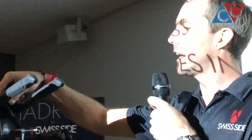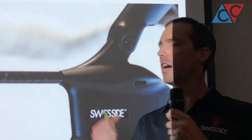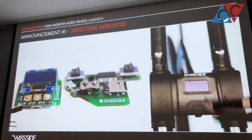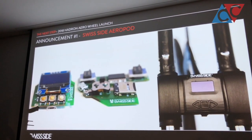So this is the Swisside Aeropod. It's not commercially available just yet, but we wanted to announce it to the world today as part of our wheel launch, that we're going to bring this device to you and consumers so that aerodynamics becomes measurable and understandable for the end consumer. Here's a brief look of what it looks like inside the head unit and the actual unit that hangs off the front of the bike.